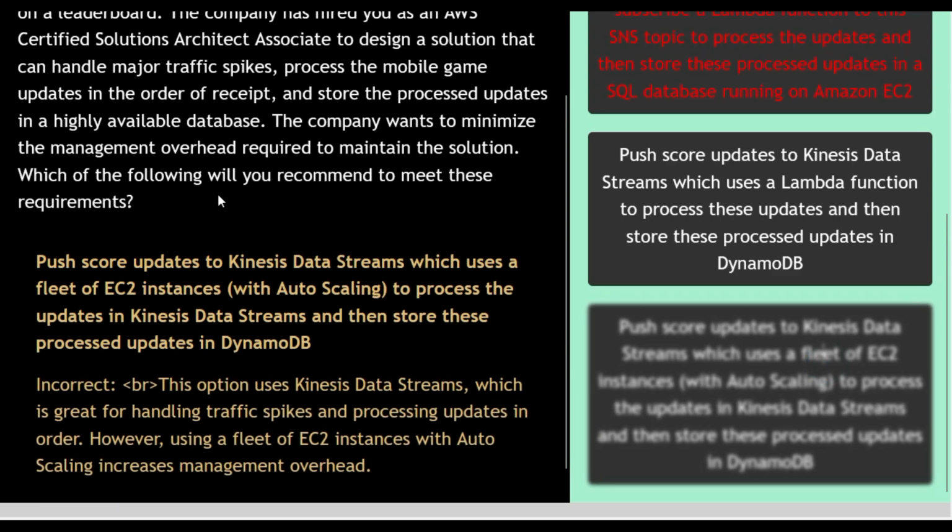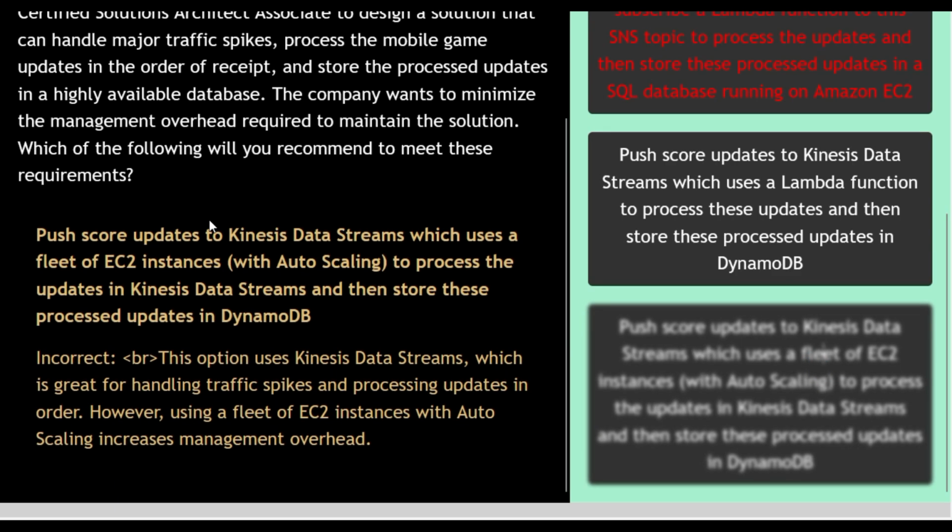Option 4, push score updates to Kinesis data streams, which uses a fleet of EC2 instances with auto scaling to process the updates in Kinesis data streams and then store these processed updates in DynamoDB. This option is also incorrect because this option uses Kinesis data streams, which is great for handling traffic spikes and processing updates in order. However, using a fleet of EC2 instances with auto scaling increases management overhead. We don't want that. So option number 4 is the wrong answer.